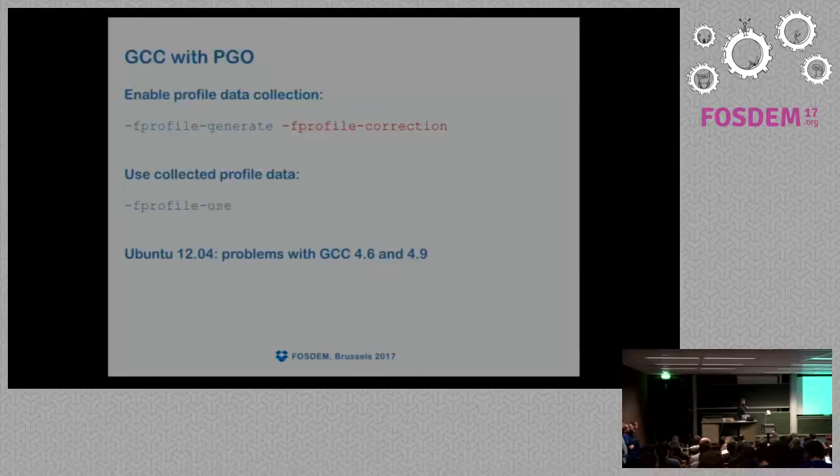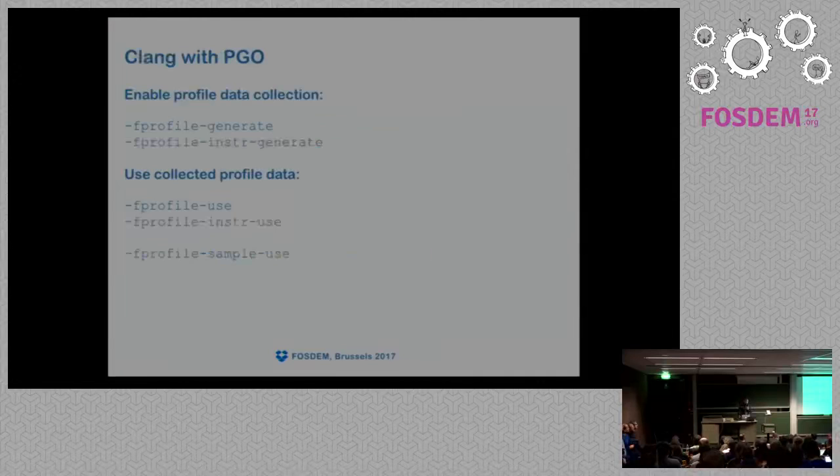And bad news for Ubuntu 12.04 users. It doesn't work with GCC 4.6 and 4.9. The flags are working, but PGO doesn't work for MySQL. And yeah, that's about GCC.